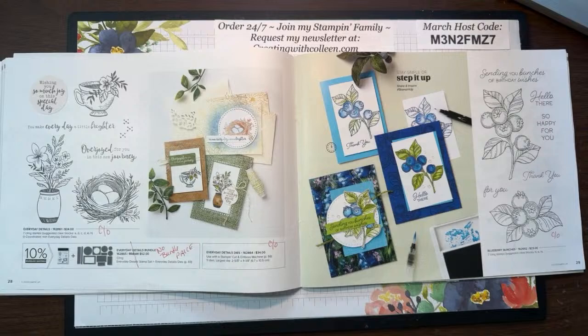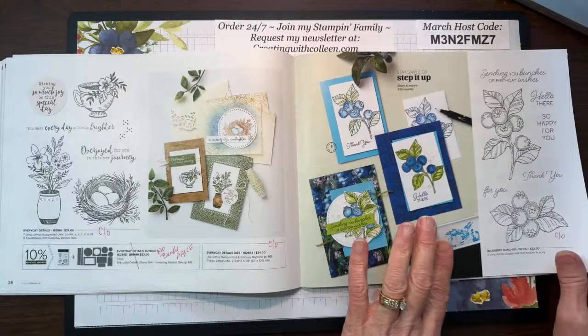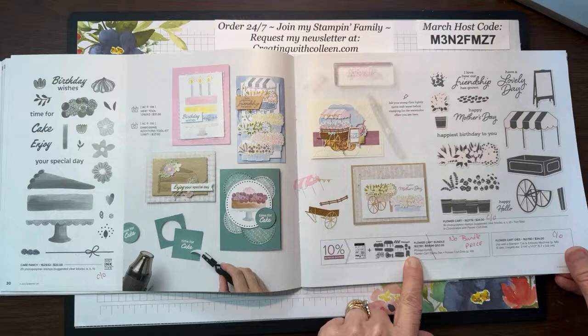On page 28, the everyday details, love these everyday detail dies. Carried over, not at the bundle price. Blueberry bunches made it. It's probably easier just to tell you what did not make it. That did. It's kind of hard not to. But here, this did carry over. No bundle price. This is page 31, flower cart.